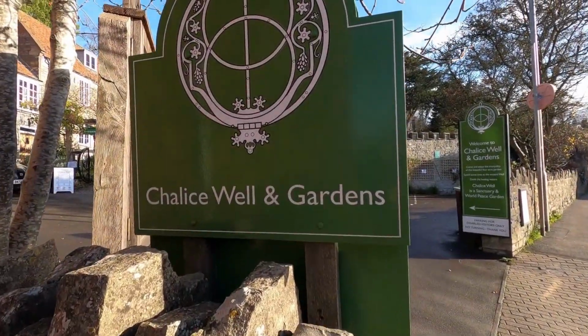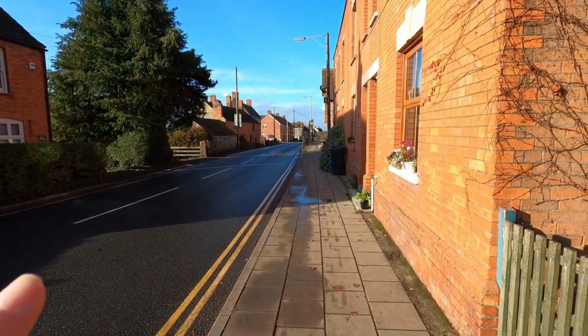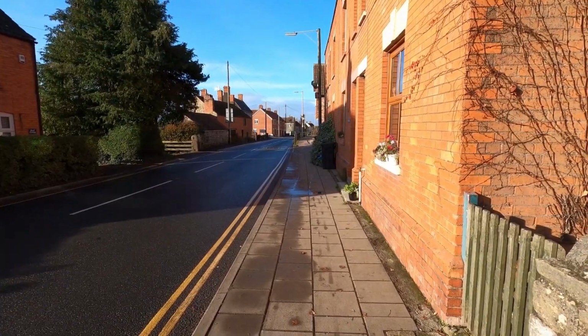So next on our stop is Chalice Well and Gardens. We've actually walked up from the high street, right up the high street, turned right, and we've parked outside the Abbey, but you can park, I don't know if you can see, right over there in the factory outlet car park for the tour and the Chalice Well.